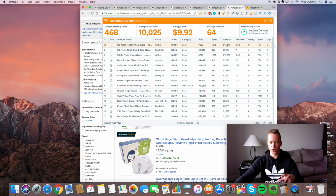So this seller from this finger pinch guard, from this extremely weird product that I've never even heard of before, is making at least 6,000 a month. That is almost a 6-figure income a year in profit. All right, and that's lowballing it, that's on the low end here, right? So his gross revenue is 17,000.